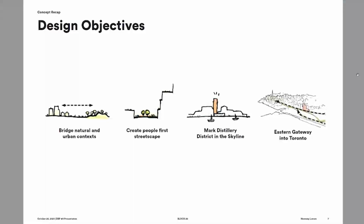Before we dig into the refinements, I just wanted to recap our objectives for the design. One was bridging the natural and urban contexts between Corktown Commons and Distillery District, creating a people-first streetscape, marking the Distillery District in the skyline, and also creating an eastern gateway into the city of Toronto.